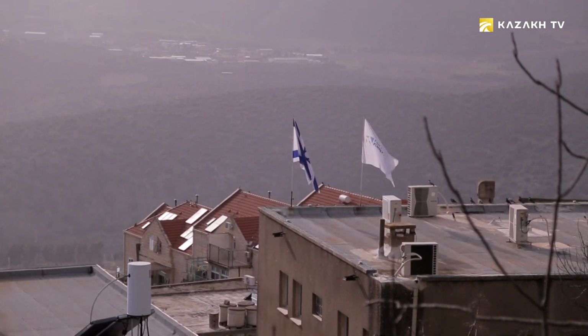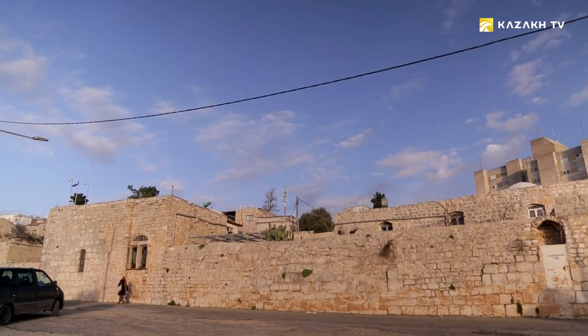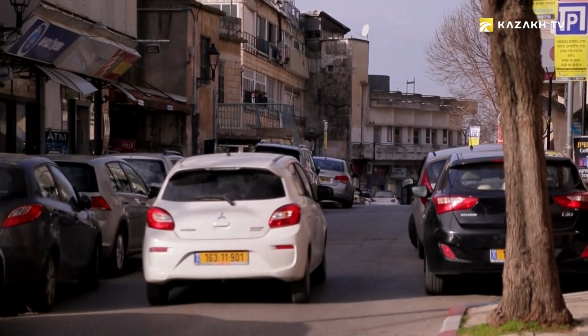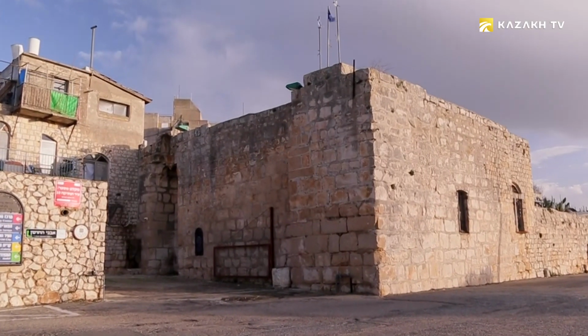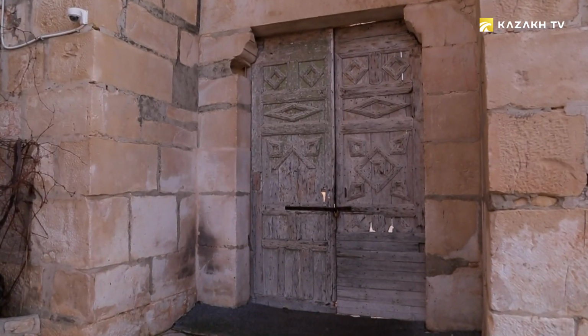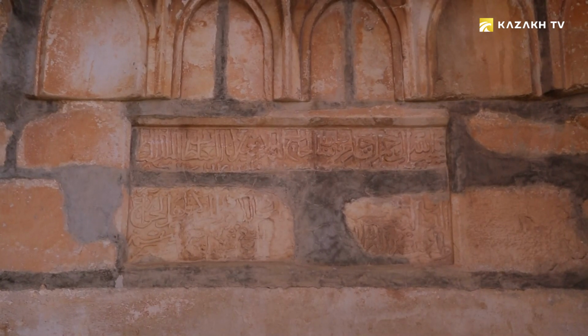The current city of Safed was formed around the fortress. It developed rapidly during the Mamluk period, received the status of the capital of the northern province. Here, together with representatives of other religions, Muslims settled down. Evidence of this is the Red Mosque. This temple was built in 1276 by Sultan Beybarys. Such information is kept in a plate above the gate.